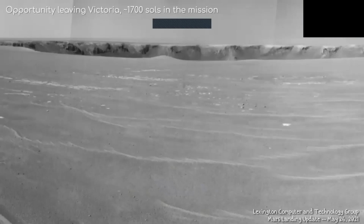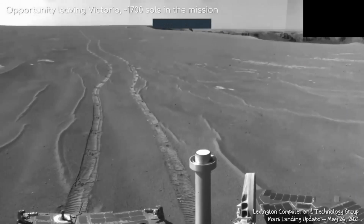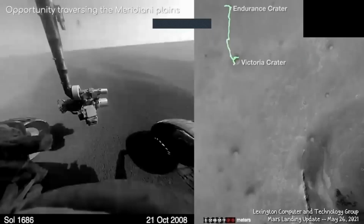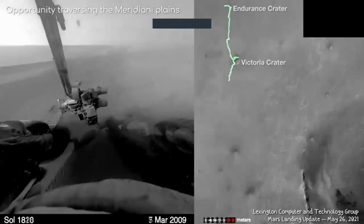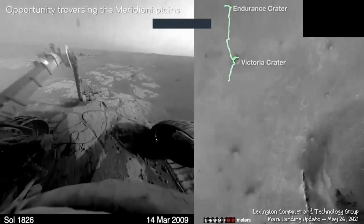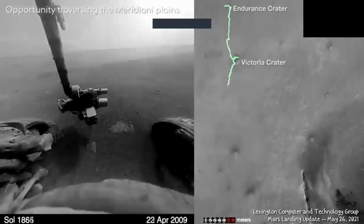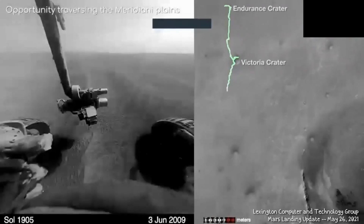And so, Opportunity left Victoria Crater and began its arduous journey south. The mission team were determined to reach their destination as quickly as possible, while also keeping a lookout for anything of interest along the way. Opportunity made good time across the Meridiani Plains, and by Sol 1818, it had travelled more than 3 kilometers.